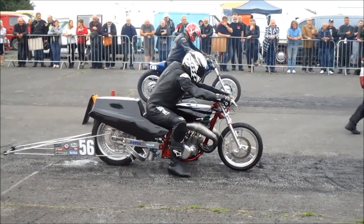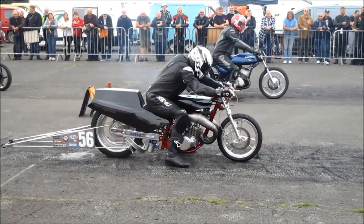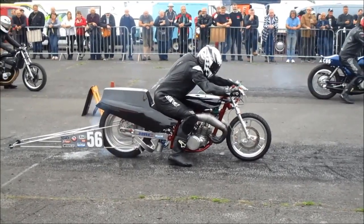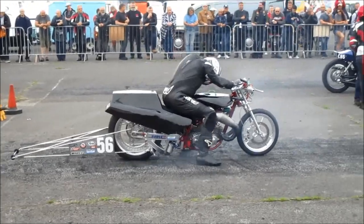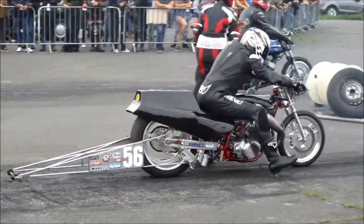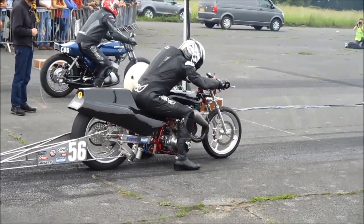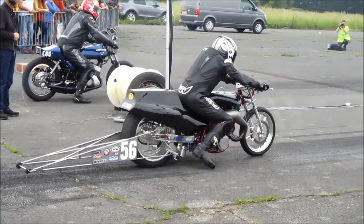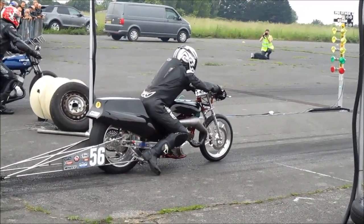Yamaha in the right-hand lane, got it down into the 992. So well done to him, beautiful looking machine. Everything on that bike has been custom fabricated, but let's see how he gets on.